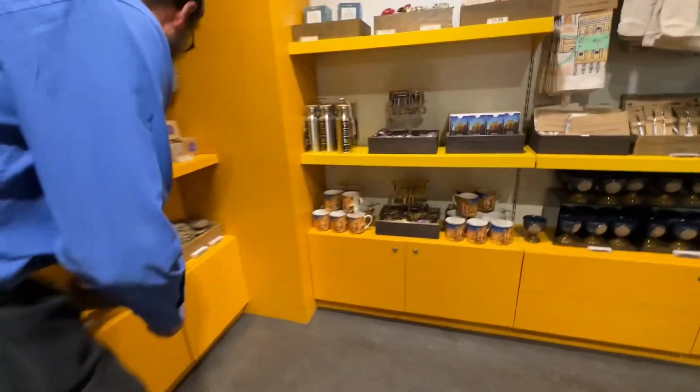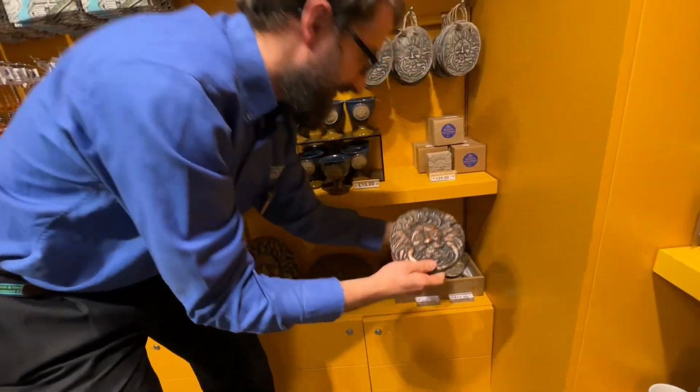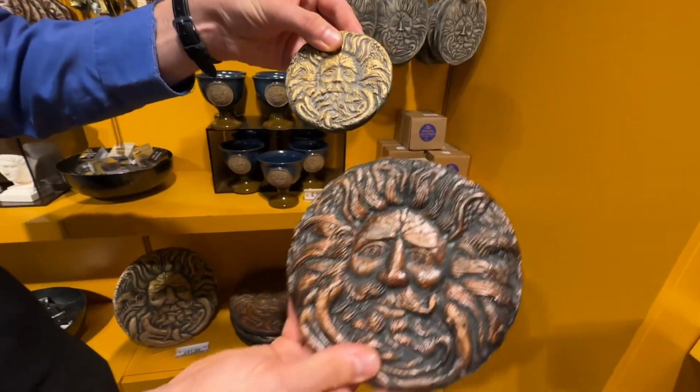Which one? That's the one on our ticket, right? It's the Gorgon, yeah.